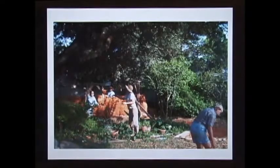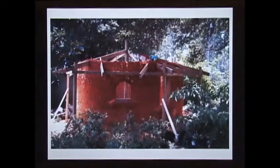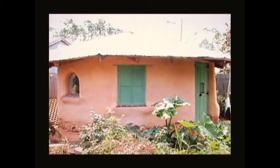And this was just with, you know, basically 5 days of training. I'd never built anything before. So there we are mixing cob and tossing cobs to the wall. And when it was almost finished, and then that's the finished building.